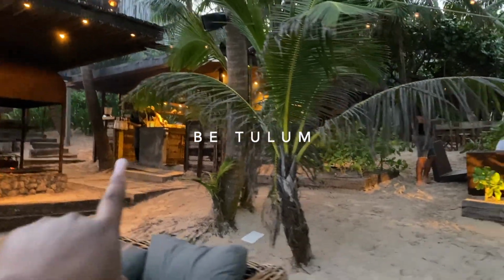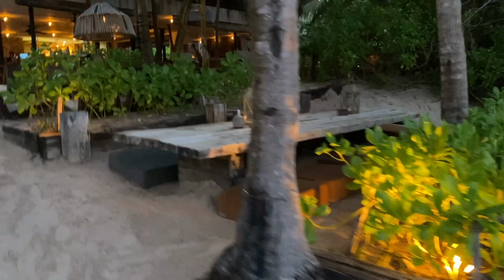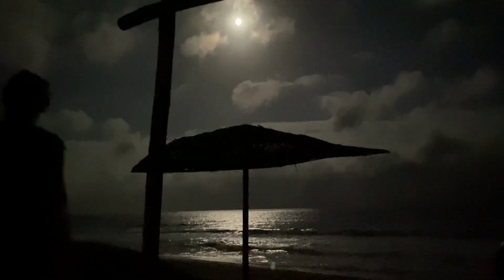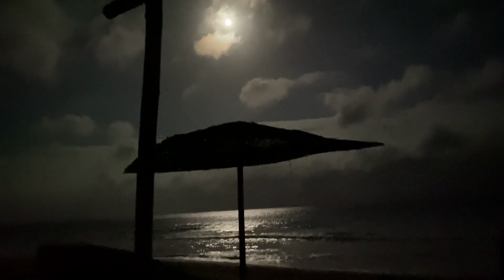So there's where they cook, make the food. And then these are the little tables. This place is so beautiful. So we are just relaxing here on the beach. Look at how beautiful the moon is right now. This is so beautiful. I'm literally so sad to leave you guys.